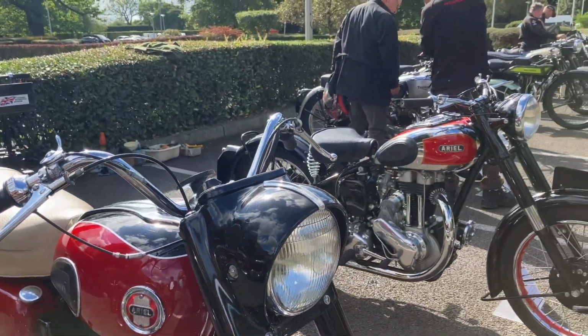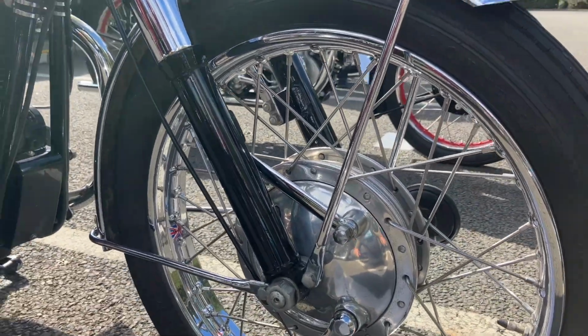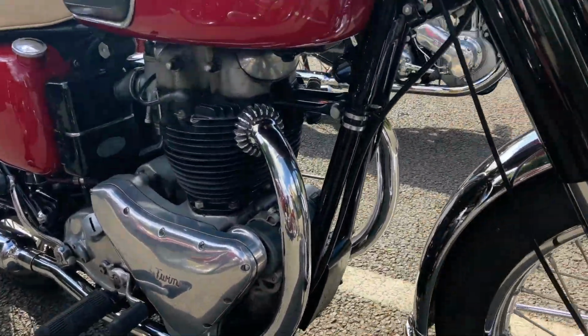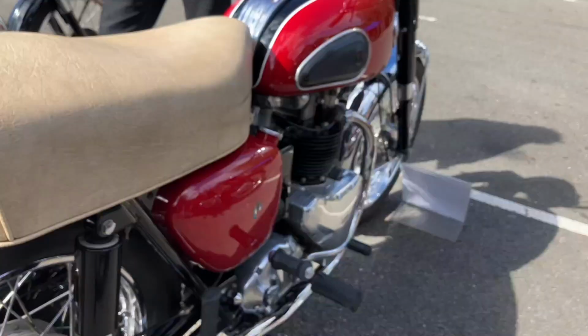The Huntmaster's BSA engine ran an iron head and barrel and was of 648cc with a bore and stroke of 70 by 84. Compression ratio on earlier models was 6.5, although later more sporty variants would feature 7.5 compression ratios. Dimensionally, the bike had a dry weight of 181 kilos or 400 pounds, and seat height was 787 millimeters or 31 inches.